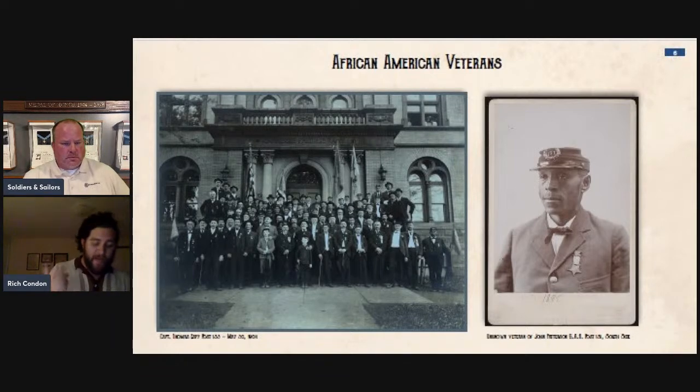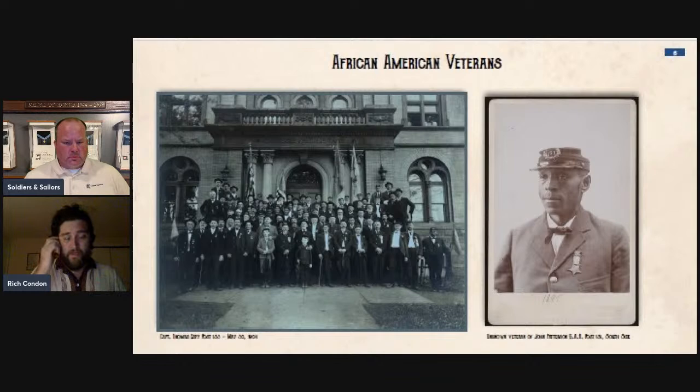In fact, in 1872, the Pennsylvania Department commander, a guy named Henry Reeder, formally stated, "We care nothing for a man's nationality, race, politics, or religion. The fact that a man was ready at the call of his country in her hour of danger, when stout hearts quailed and brave men faltered, is all the GAR seeks to know." So the color of your skin does not matter outwardly to the GAR.